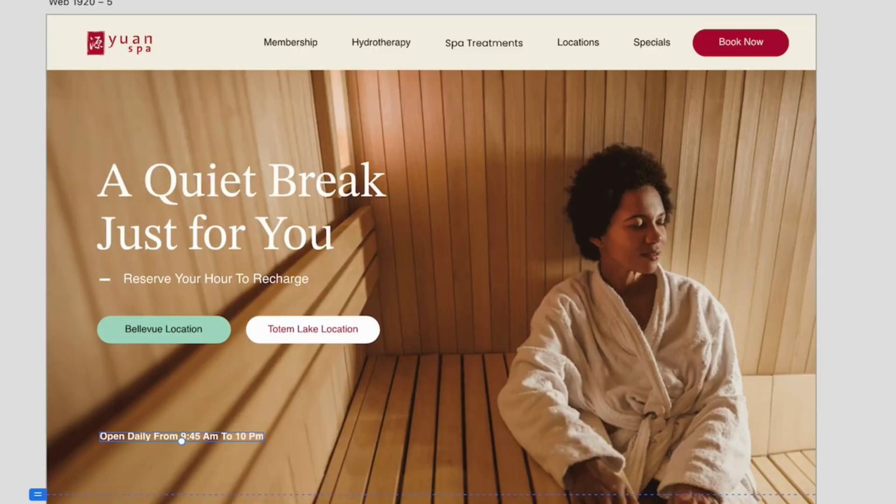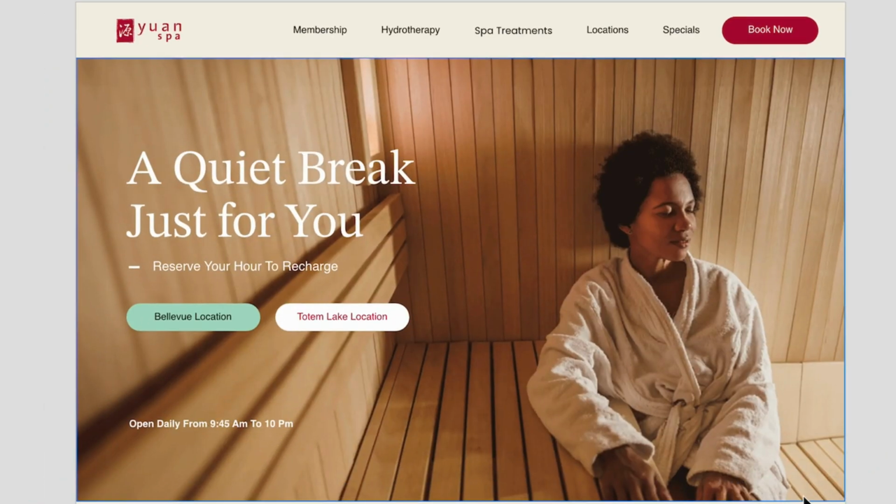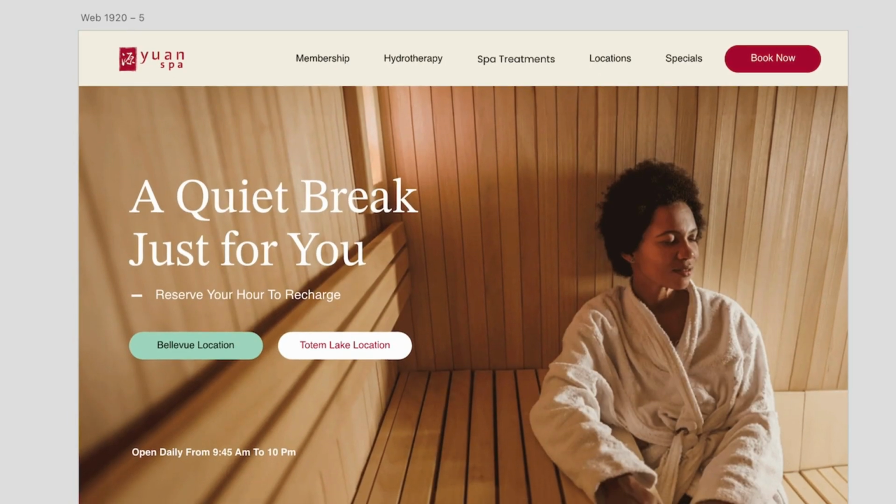Also, I always like to know exactly the opening hours, especially for this type of business. I found this information that they open daily from 9:45 a.m. to 10 p.m. This is very useful to tell people right away. This information should be above the fold because it's a crucial element of booking with this particular spa in our case.